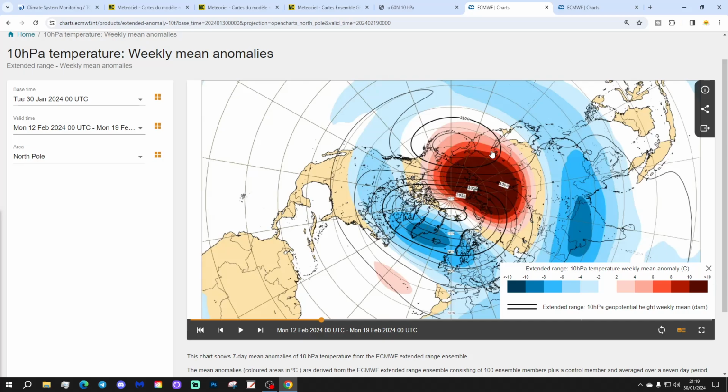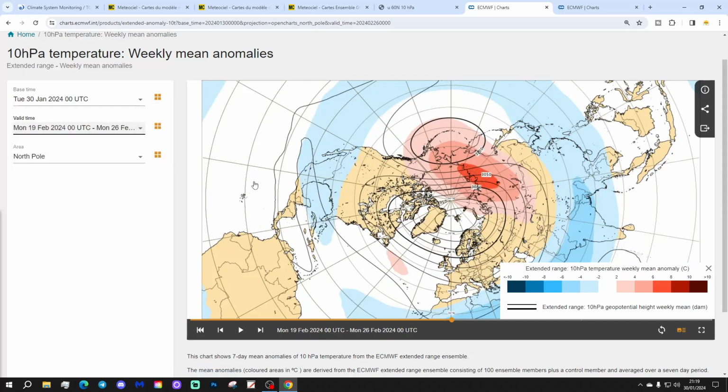So maybe that will stop short of 50 degrees. It might be 10 degrees above average, like 20 degrees above average, etc. However, it does look like quite a significant warming of the stratosphere that's going on there. That is week 3, the 19th to 26th of February.